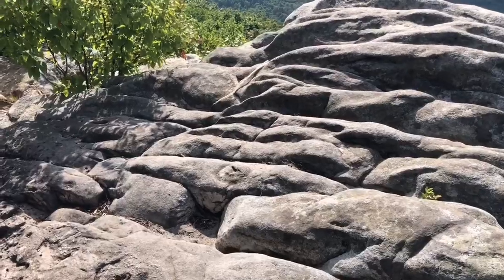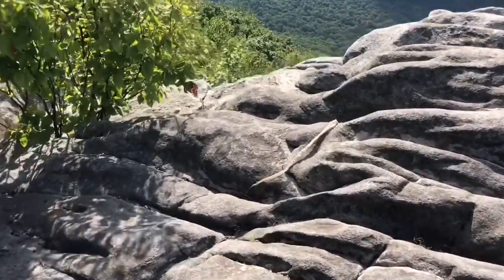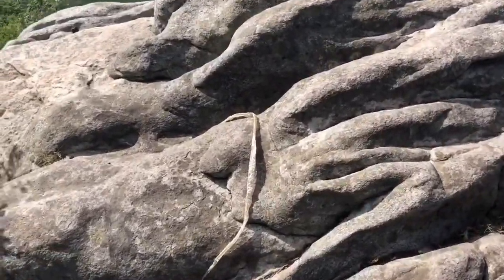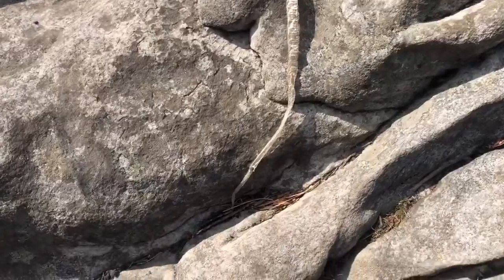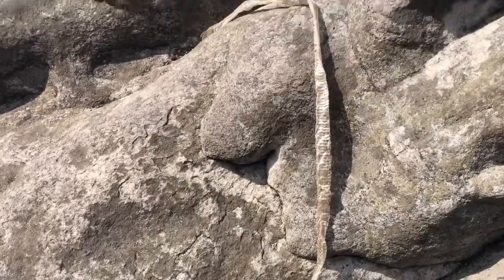You always have to be careful for snakes, but it definitely makes you a little bit more leery when you find a snake skin. It's just a small snake, and it doesn't appear to be a rattler from the tail, but you know, I could be wrong.